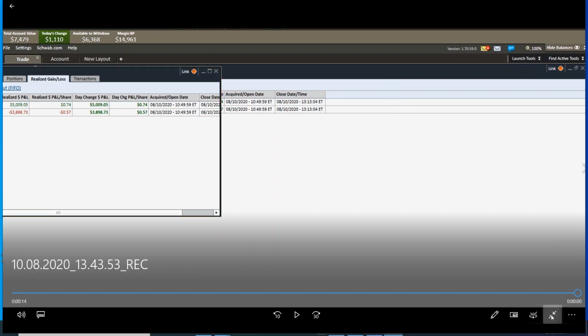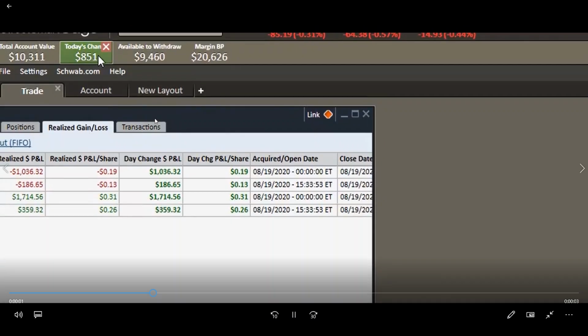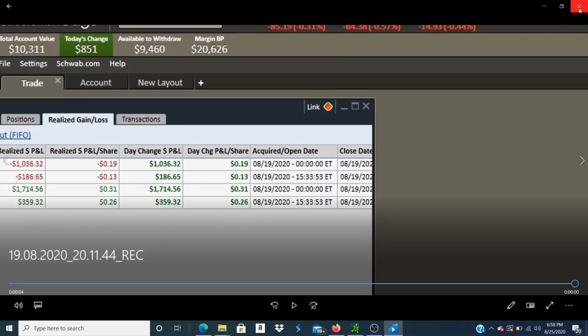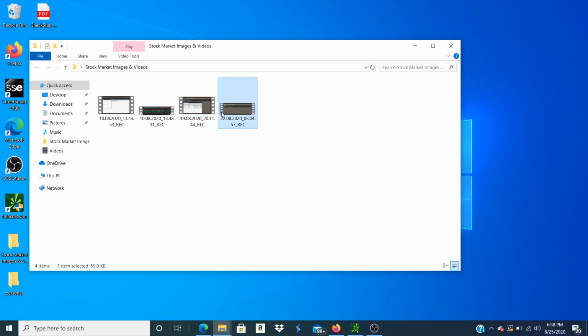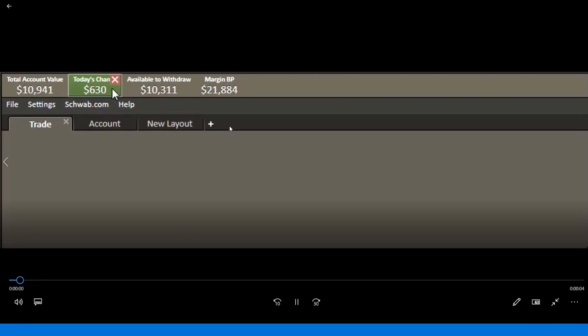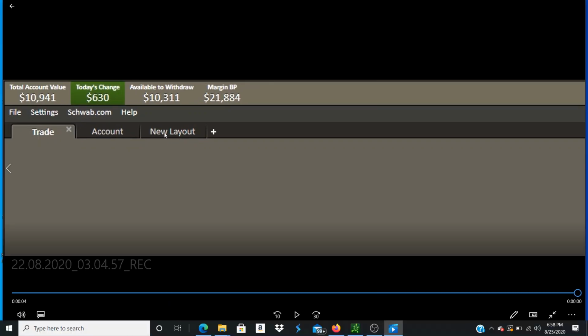I've done that multiple times. So again, it wasn't like a fluke. You can see I did something similar right here. Made 851 bucks, again like 30 minutes or so. And I can show you this over and over and over again, right? 630 bucks. And these are all from my Charles Schwab account.